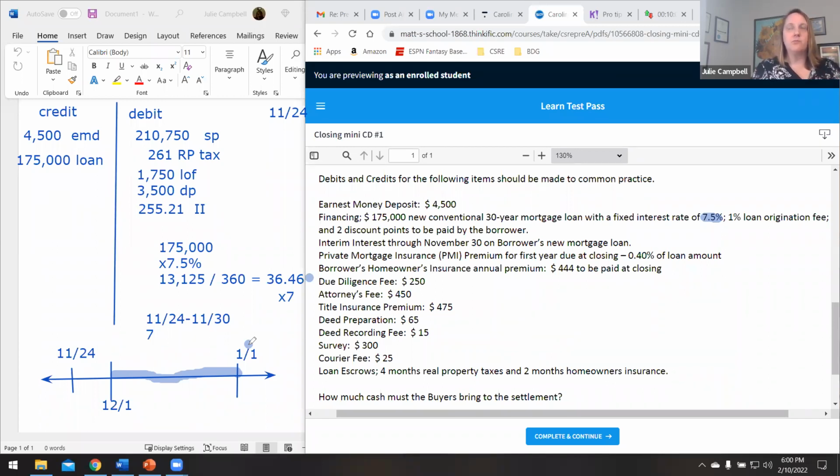Interim interest. We good? Can I erase my interim interest math?